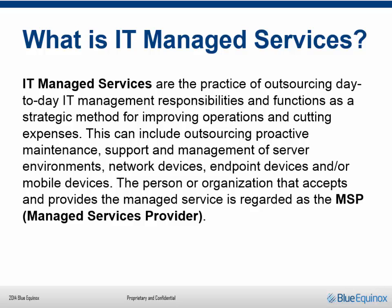Managed IT services refers to any sort of business IT function that you outsource to someone else, whether that is management of your servers, and management support, desktop support, any function that you can think of that an IT individual would provide for a company. You can outsource to us, or you can outsource to any managed service provider in general.